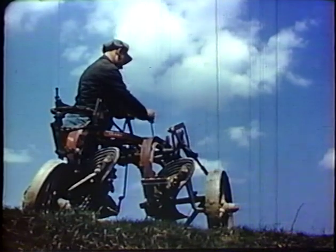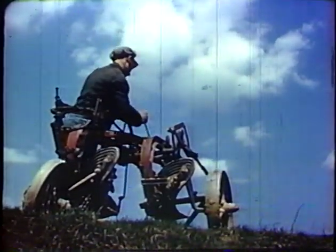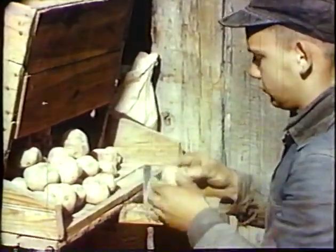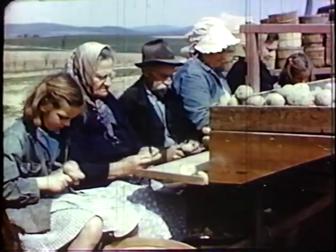There are 1,000 jobs to do in the spring, too. And on the farm, it seems as though all of them have to be done at the same time. There's machinery that has to be made ready, and there are potatoes that need to be cut for planting. With labor short and food needed for war, everybody pitches in, old and young alike.